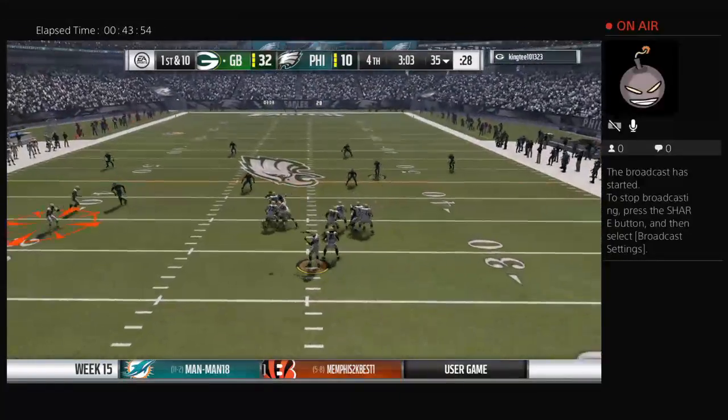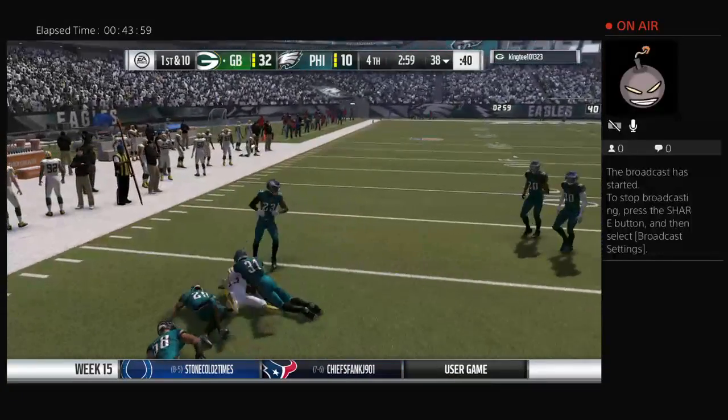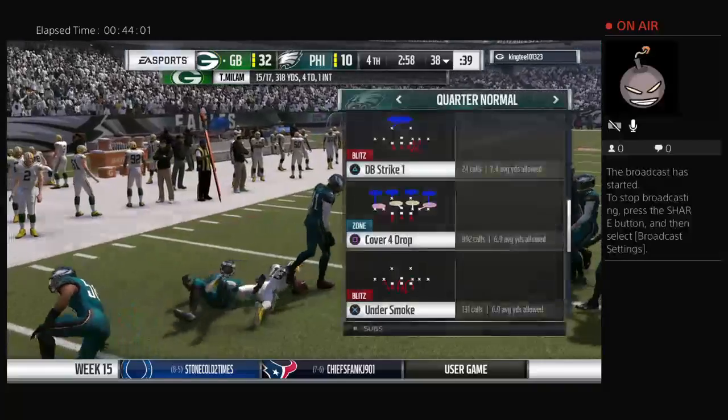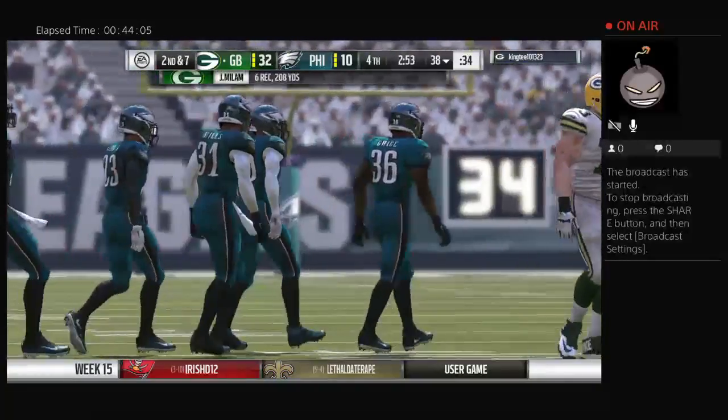They'll look to throw here on first down. Firing quickly here, and that's complete. And he'll be brought down shy of the 40 at the 38-yard line. Give him 3 on the play, and it'll make it second down.